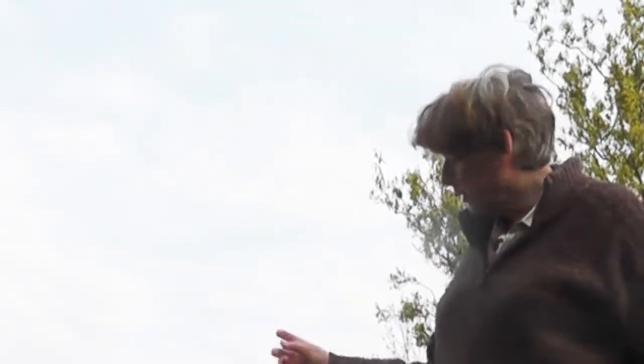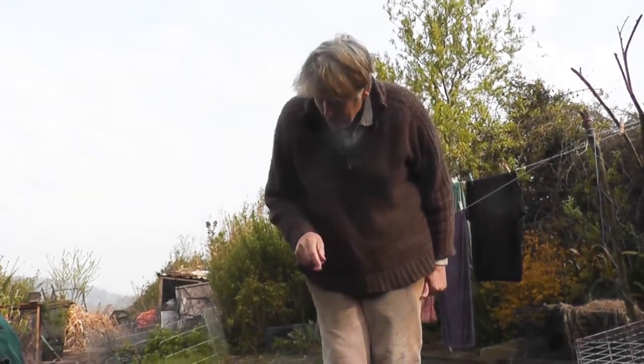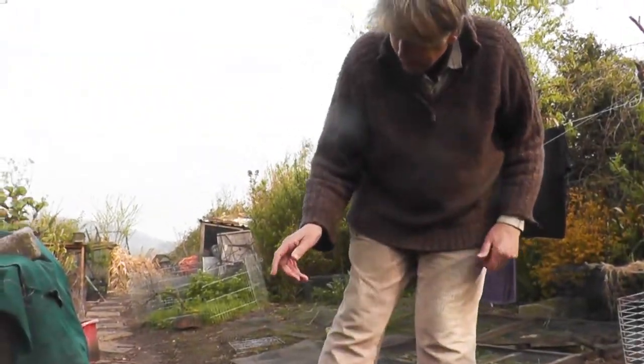Right, it's the 16th of April 2022, cock-a-doodle-doo, and the chicks now are about 16 days old, I think. So let's let them out and see how they're getting on.